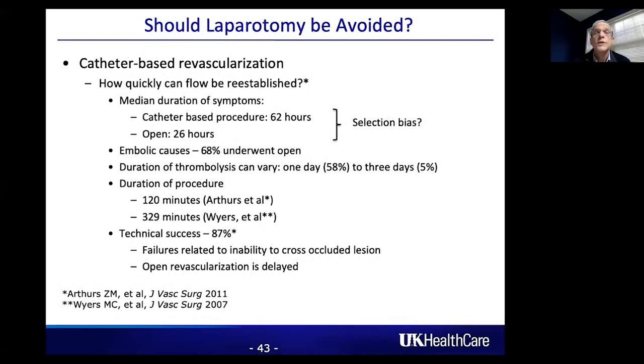Can we reestablish perfusion quickly? Well, in the reports that are done, those patients that had catheter-based procedures took 62 hours before they had initiation of revascularization or the thrombolysis, whereas for patients that had an open operation, it was within about a day. And this suggests to me that there may be some selection bias in some of these studies, that the sicker patients underwent an open operation.